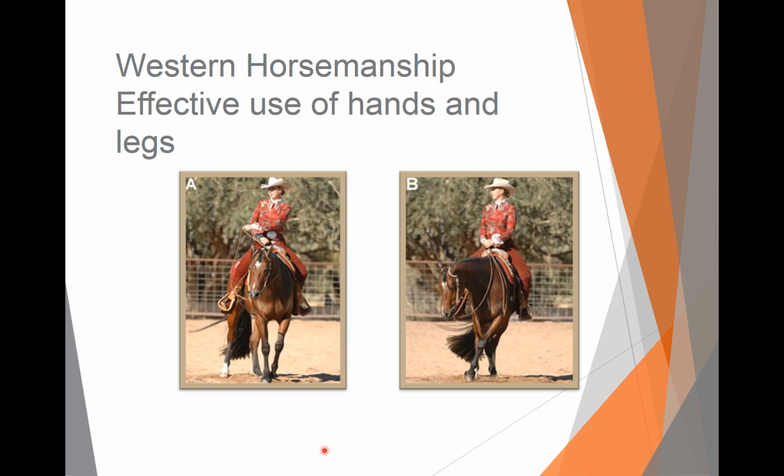These are two pictures that I'd found that I think show a really good job of some differences between effective use of your hands and your legs. So in this first picture here, you can see the reins are somewhat long, the legs are not very tight on that horse, and so she's reining him around with her hand, and kind of the legs are just kind of there, and it's not a very sharp, kind of a sloppy way that she's asking this horse to turn around.